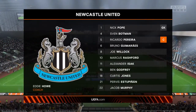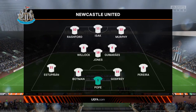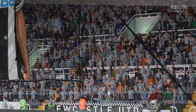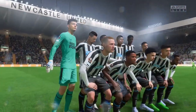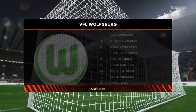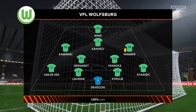And here's the Newcastle formation. And a look at the starting 11 for Wolfsburg. Well, in this shape, their two holding midfield players will be key today. If they can get on the ball and dictate the play, protect the two centre-backs, it will then allow the attacking players to show their creative quality.